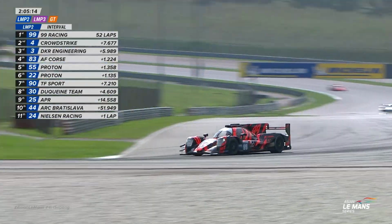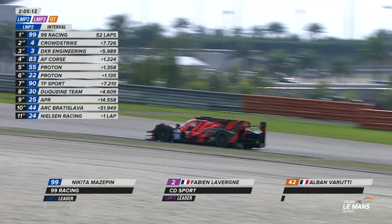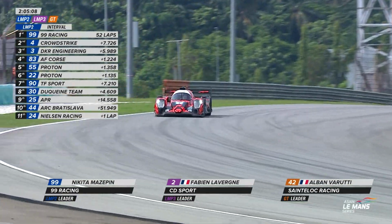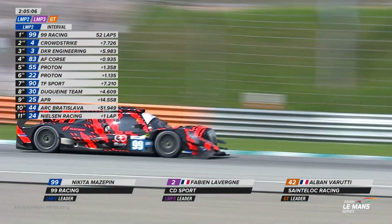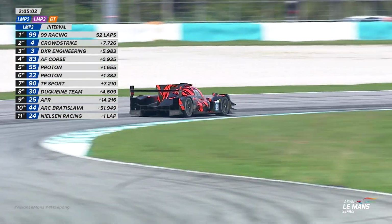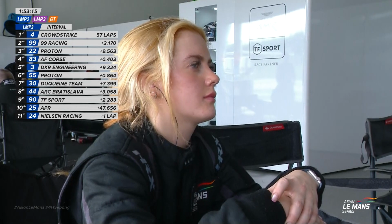99 Racing lead the race, but that gap was coming down to the number 4 CrowdStrike car. Colin Brown having a stellar stint. Lawrence Hurt following through in third. AF Corsa right in the hunt as well in fourth, with Deco Engineering down to fifth.